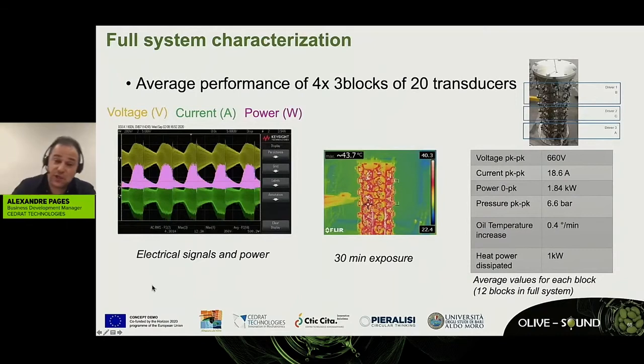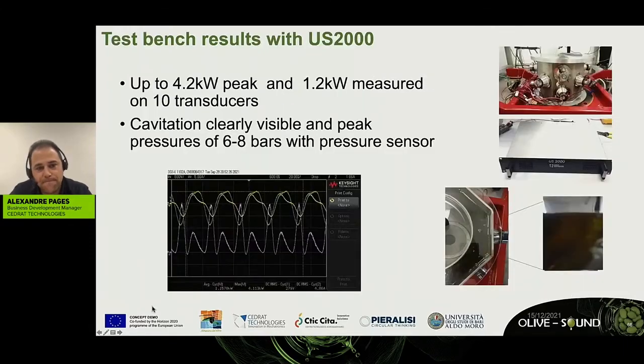Full system characterization as well. So the full vessels, the whole scale-up model, was tested in a similar manner. It was tested more by blocks, but similar values were achieved, between 6 and 8 bars of pressure, with good behavior in terms of temperature. So this scale-up model hits the target in terms of acoustic pressure and power. Next and last on my side, please.